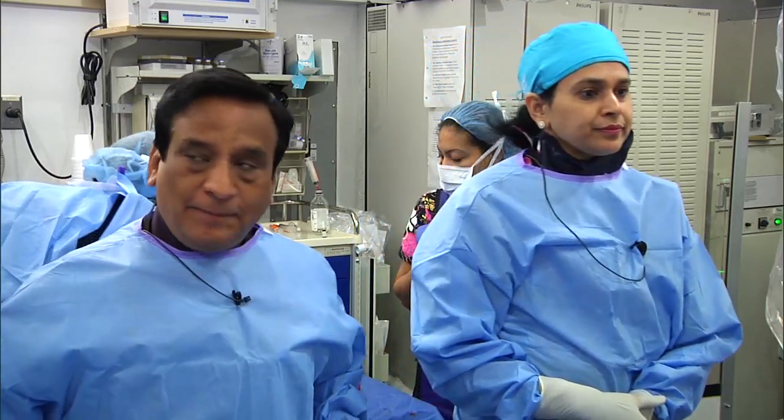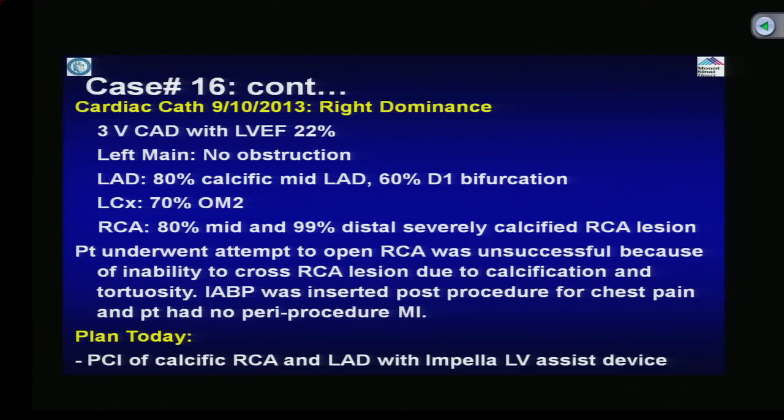Now coming back to our slide presentation, this really is a challenging case. 3-vessel disease, EF around 20-22%, came with a non-STEMI. Although the SYNTAX score was 23, it was reasonable to try culprit vessel PCI, and they tried the right coronary. After advancing the wire, no balloon crossed, so it was aborted because the patient started having chest pain. They put in a balloon pump after the procedure, and the patient did fine, stabilized, with no subsequent CK.